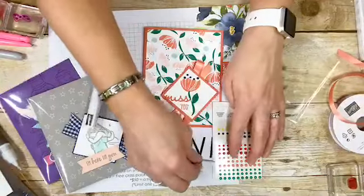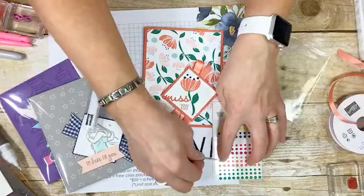Now, Miss needs a dot on the eye. I'm going to use the small one.